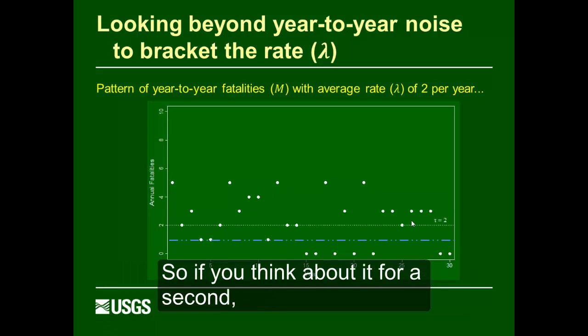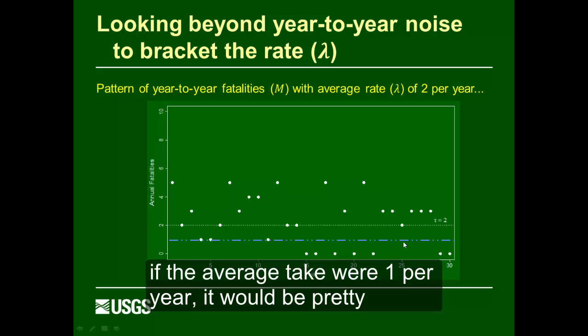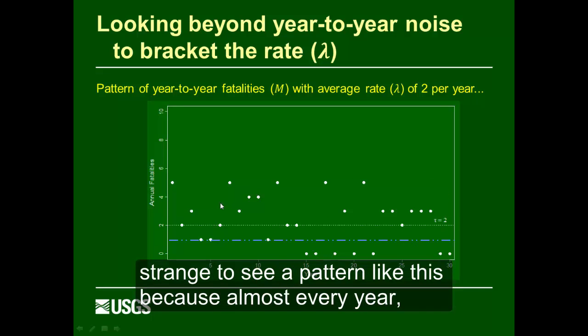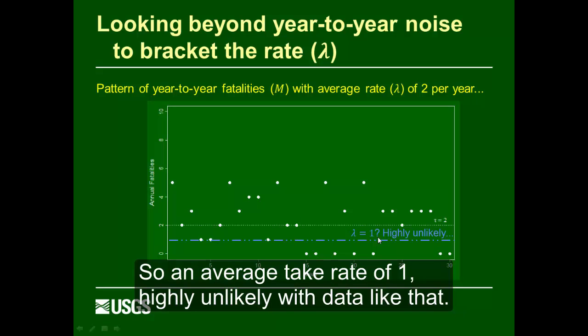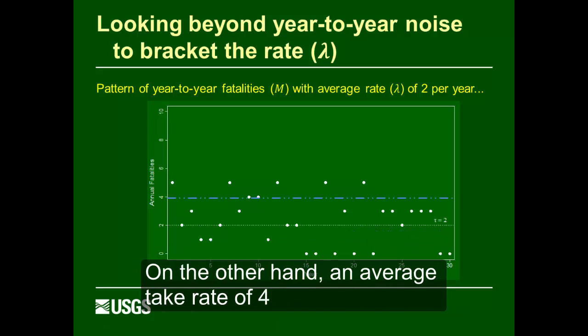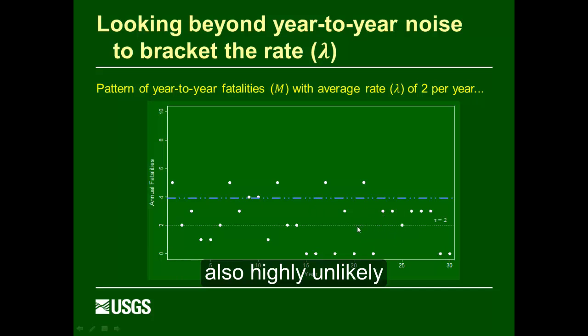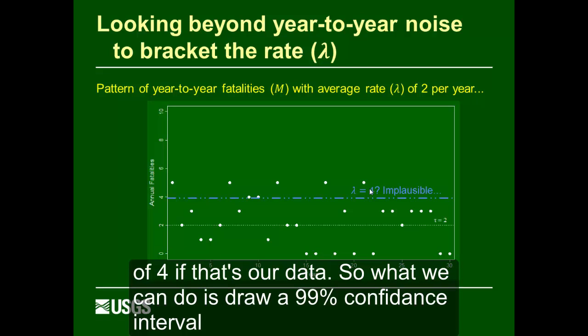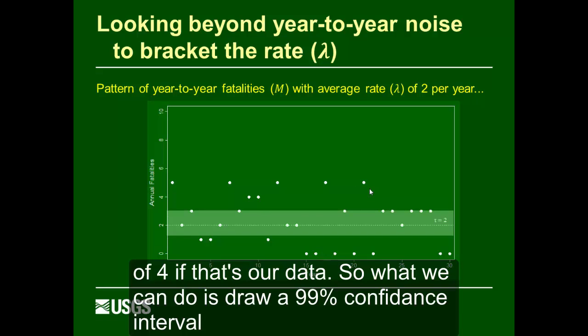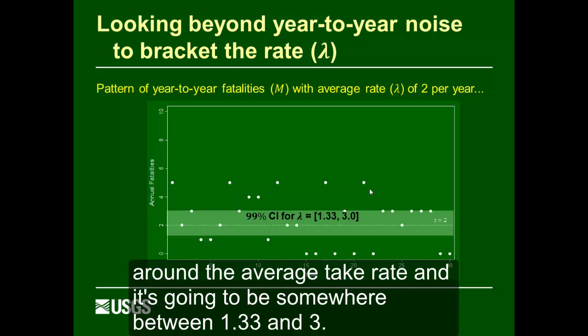If you think about it for a second, if the average take were 1 per year, it would be pretty strange to see a pattern like this, because almost every year it exceeds 1. Some years it's below, but typically it's well above 1. So an average take rate of 1 is highly unlikely with data like that. On the other hand, an average take rate of 4 is also highly unlikely. Usually we're well below 4. Sometimes we're above 4, but it's almost implausible to have a take rate of 4 if that's our data. So what we can do is draw a 99% confidence interval around the average take rate, and it's going to be somewhere between 1.33 and 3.